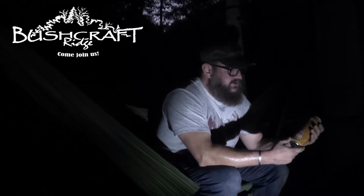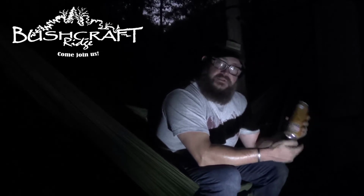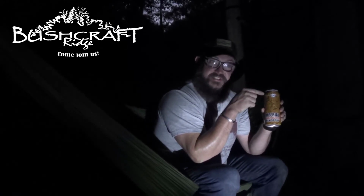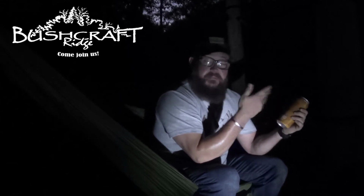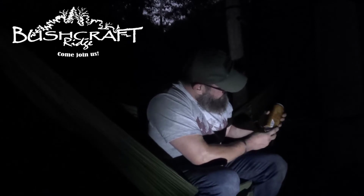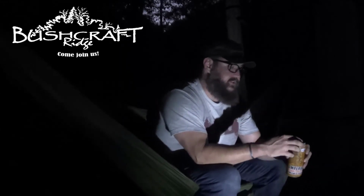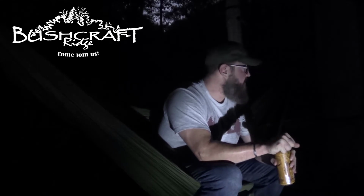So during the last Beer with Brad, we had TailGate Brewery's Peanut Butter Stout. This is TailGate Brewery's Imperial Peanut Butter Milk Stout, and this is 9.5, I believe, 9.8, something like that. It's really dark out here. I can't see anything. The light is blinding me, so I don't even know if I'm going to post this. But let's crack this guy open and see what we got.